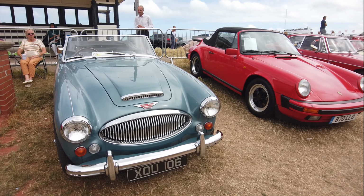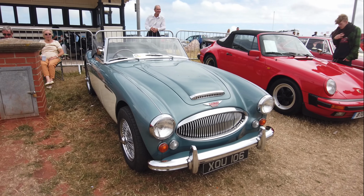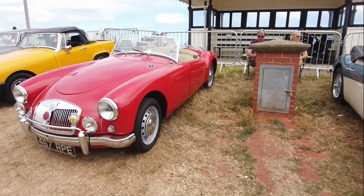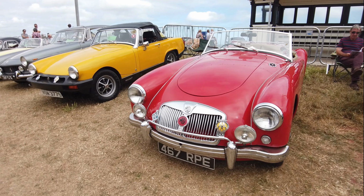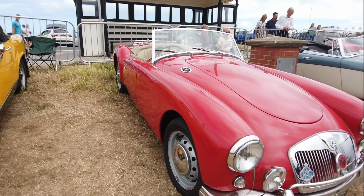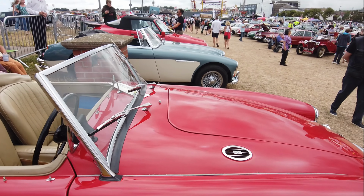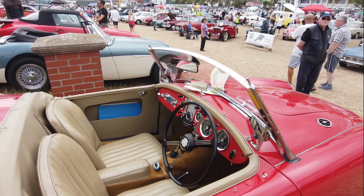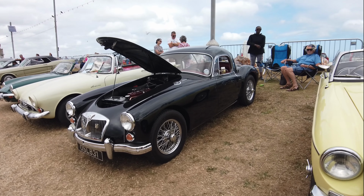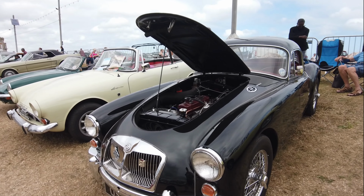The Austin Healey 3000. Worth a lot of money though, sort of 30,000 plus I suppose. Very nice. Another nice one. MG here as well. They're certainly well looked after. It's a tremendous amount of dedication to keep these MGAs in this sort of condition. It's a nice MG, isn't it? With the hard top, sort of ideal for the British weather, isn't it?